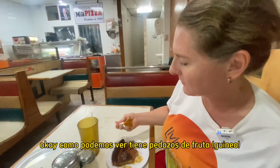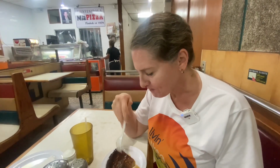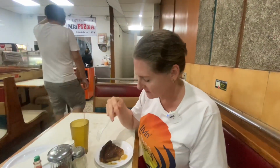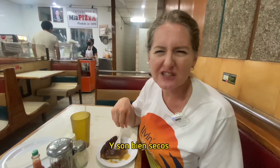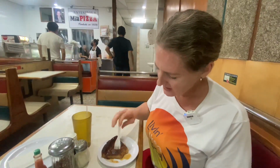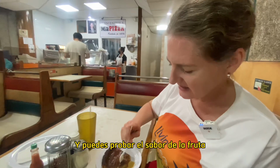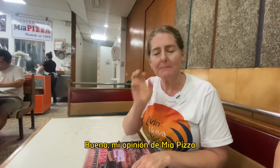Okay, here we go. I can see some of the fruit pieces. I can taste the banana, and I could even feel the banana chunk in my mouth. Oh, this is really wet. A lot of budins that you'll find are actually kind of dry, and they're a lot bigger and thicker. But this is really wet and really sweet. The syrup is really sweet, and you can taste the fruit chunks. Bien hecho.